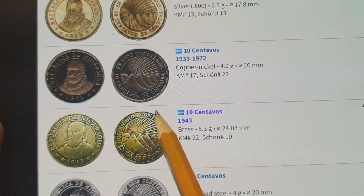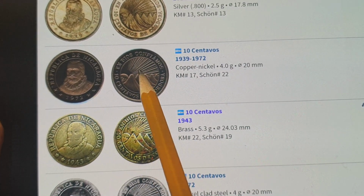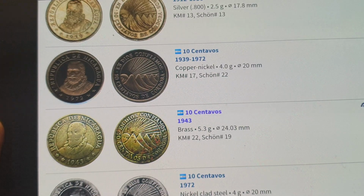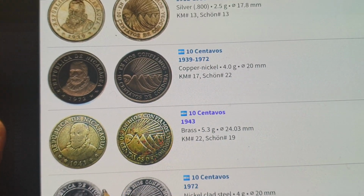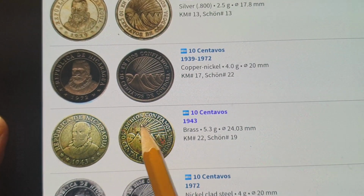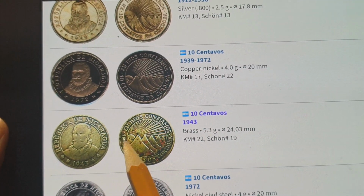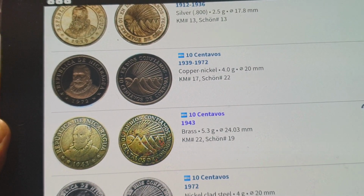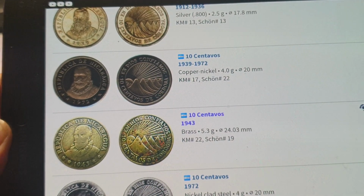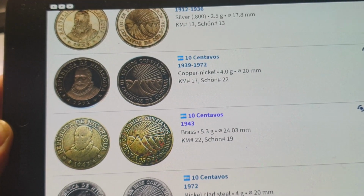So nickel probably was in shorter supply. Brass is copper and zinc, and the other coin is copper and nickel. So obviously they couldn't source nickel, especially in 1943. It's a very critical time in the war period, so that's why they would have issued the 1943 brass coins. They didn't actually issue any 1943 copper nickel coins for the 50 centavos, so that was pretty safe.